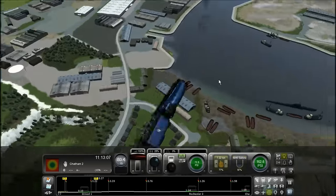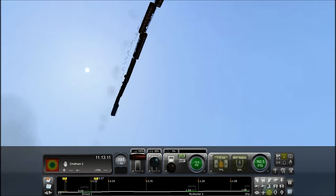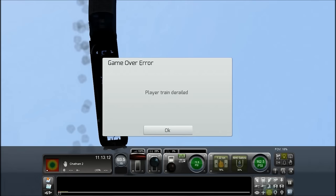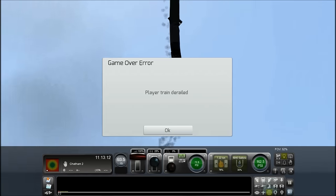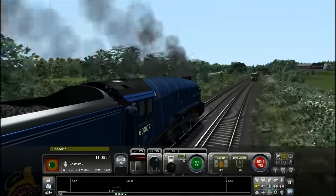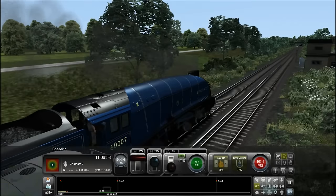No, oh my god. Not again. Well, there goes Sir Nigel Gresley. That went well. Wow. There we go. I wasn't expecting that. Never mind, everyone. I started all over again, and we are making cracking progress.